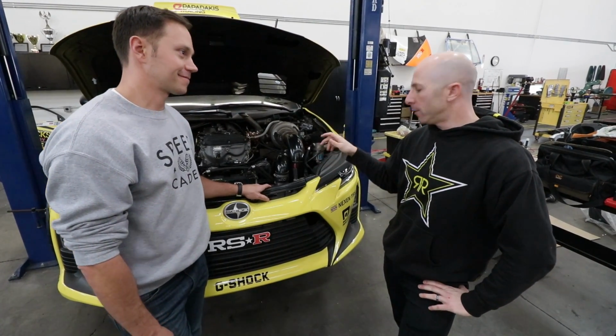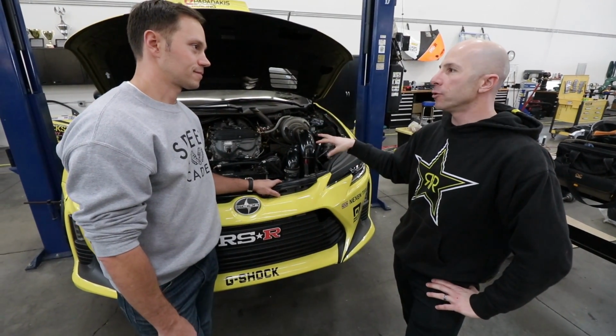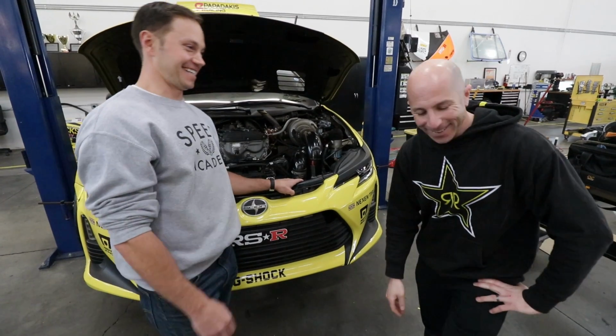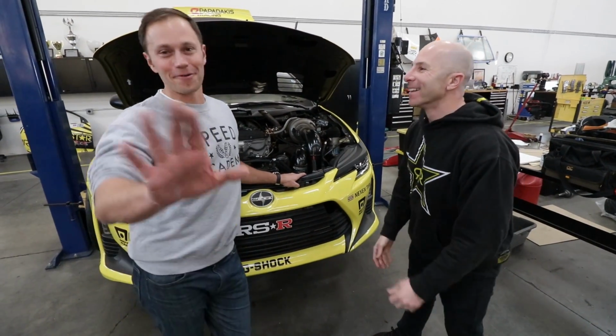It's actually called a 2AR-FE engine. It's the 2015 or 2014 Scion TC, this is the engine that it comes with. So you build these for people for the street all the time, right? We actually don't do work for them. No, they don't. Don't call them.